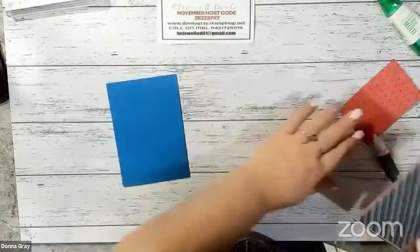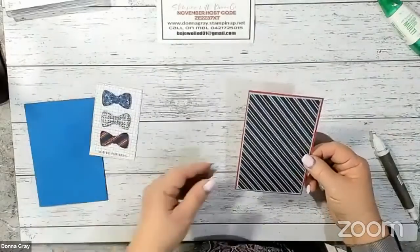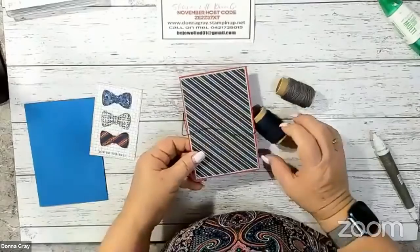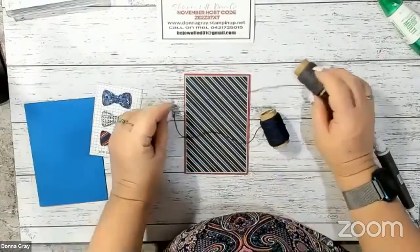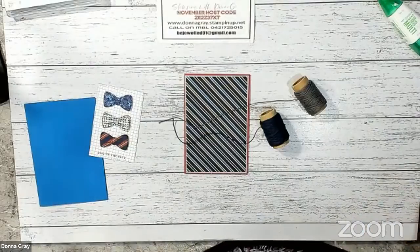Now, I actually do want to put a little bit of twine on here. I'm going to use the grey twine. Do I want to use the basic grey, or do I want to use the blue? What do you think is going to stand out the best on this? Basic grey or the Night of Navy? Pop it into the comments what you think. Tell me what you think, basic grey or Night of Navy.